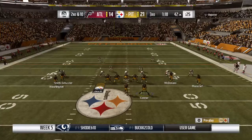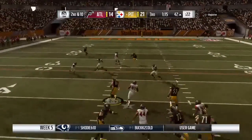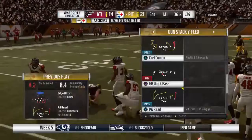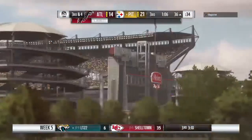Ball on the 42 as they come up 2nd and 10. They fake the give. Now Rodgers. And McDonald here over the middle. And here he'll be brought down a little shy of the 35 at the 36. 6 yards is the pickup, and that'll lead to a 3rd down.